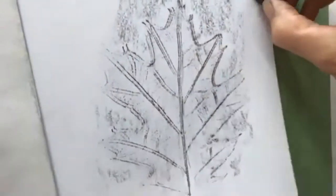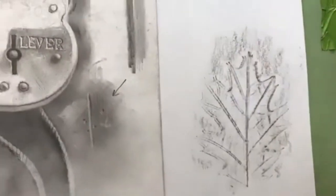But I'm just doing a rubbing of this leaf, which you've probably done. The leaf moved, unfortunately, but you get the idea. Well, there's a lot of things. If you're going to draw an area on your drawing paper, you can experiment with maybe what kind of textures can I get by rubbing.